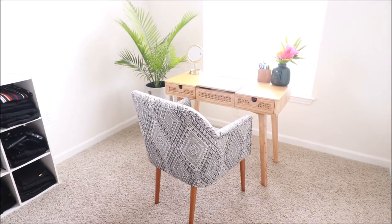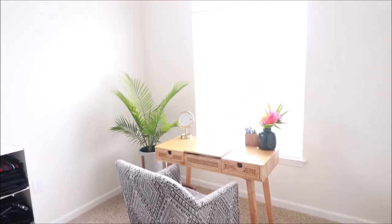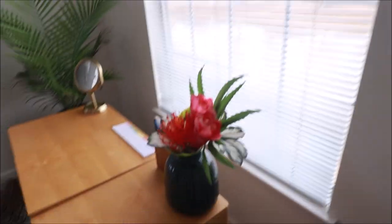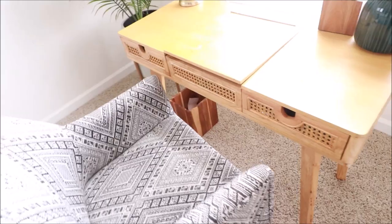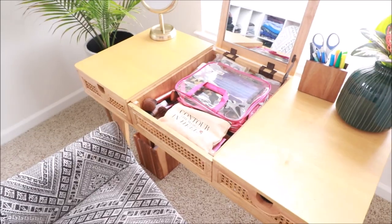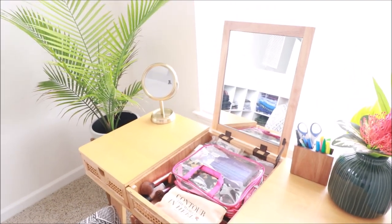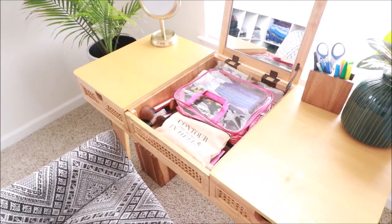Hold on. I decided to turn it into just a little study area where I have my desk, this big window that I love so much. And I also like to do my makeup here. This desk is actually from Urban Outfitters. So it matches all the other furniture. And when you open it up, it's my big mess with all my makeup in it. So I love that. It fits all my makeup. A nice big mirror.